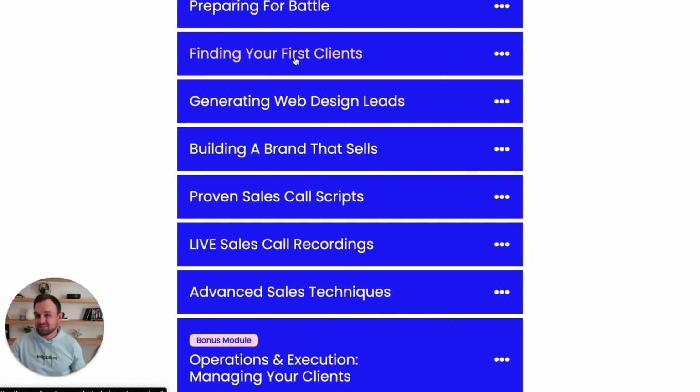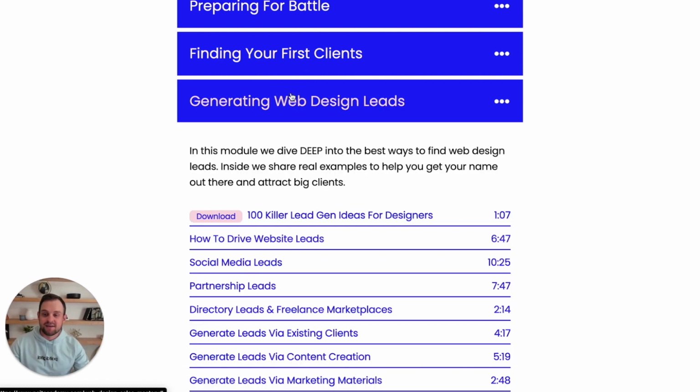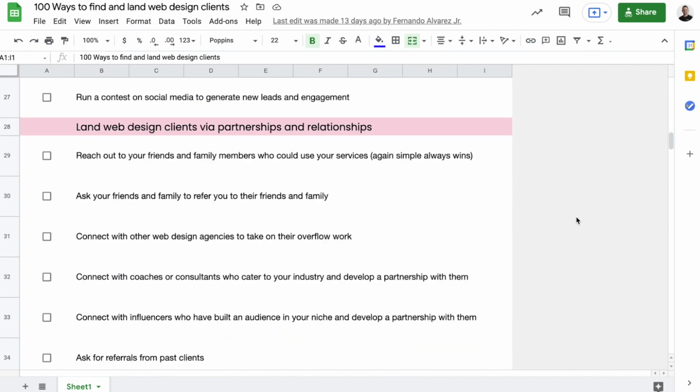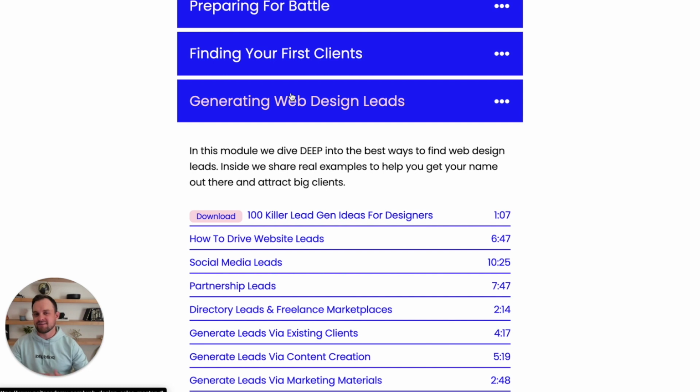Now, if you're a more experienced web designer or freelancer, the next module is going to be all about generating web design leads. And here you're going to be able to download our checklist of over 100 lead gen ideas for web design clients. We're going to break down all these into categories, and you're going to have unlimited access to this as we continually add to it to show you the best ways to spend your time and your efforts and your money in order to generate good leads. And so this is going to be the holy grail of this course. It's going to give you everything that you need to get your name out there, get some exposure, get people to come to your website, schedule strategy calls, and really get the ball rolling on your business.